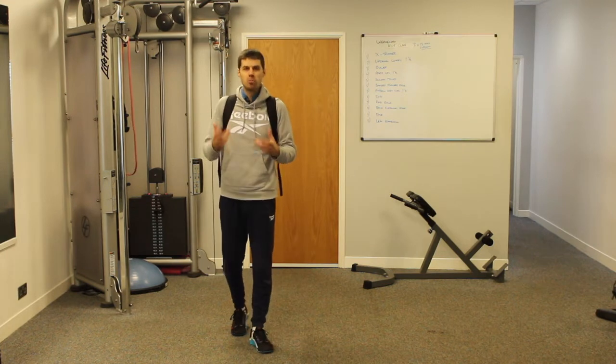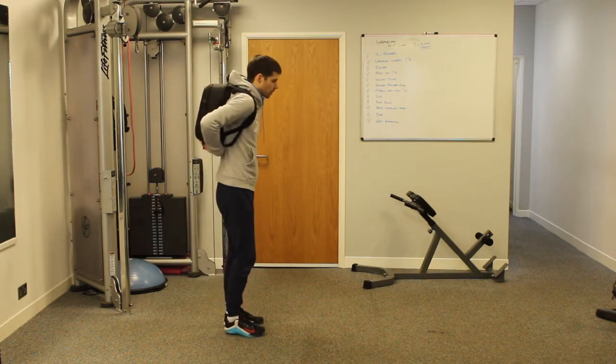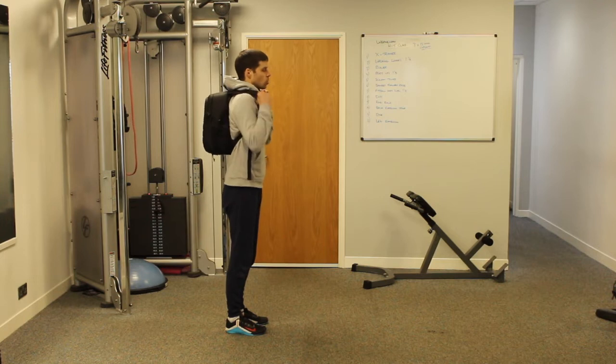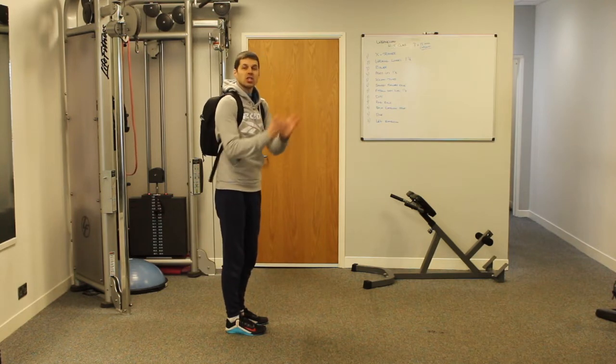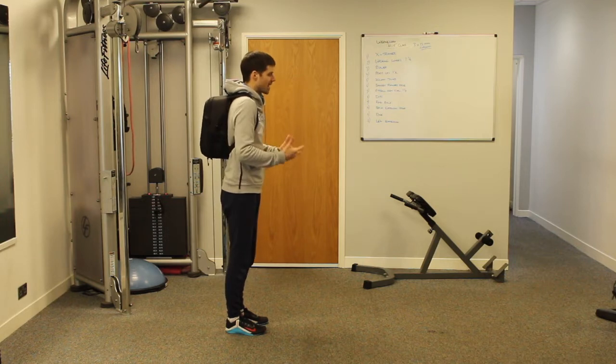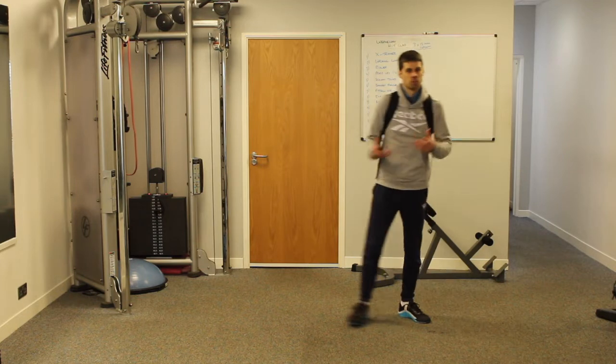Now if we're on smooth ground, we want the load higher up. So we want it higher up the back. So we might have, obviously, shorter straps around the arm so we can start holding it higher. What that does, that shifts the centre of gravity higher, but keeps it over the hips. What we're then able to do is walk much more effectively when we're on smooth ground.